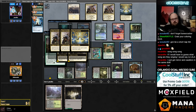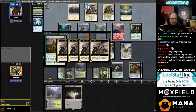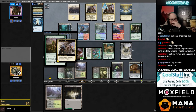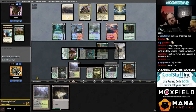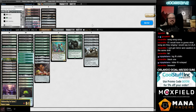Got Mirror and Cauldron in the same draft. Which Mirror? Turn the Earth. This is lethal, right? 2 blockers. Okay. I'm dead. This is not going well, is it? This is not going well.